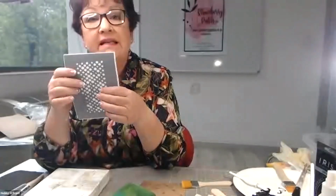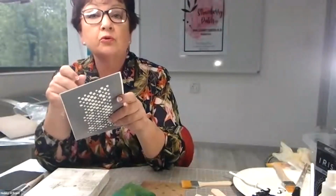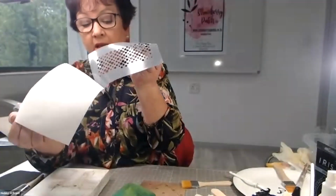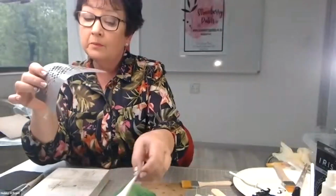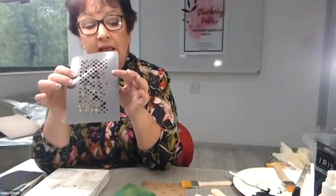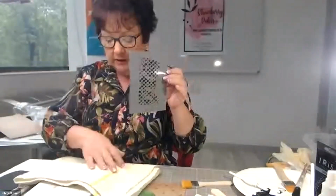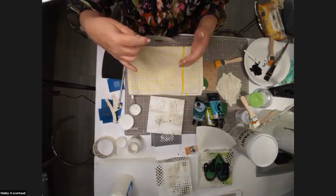But what we do with a stencil that's not sticky at the back is we spray it with aerosol glue. But what we have now is a sticky stencil. Can you see? There's glue at the back. But with chalk paint, what I find is that this is usually a little bit too sticky. So what I suggest you do is you take a towel, put it down.